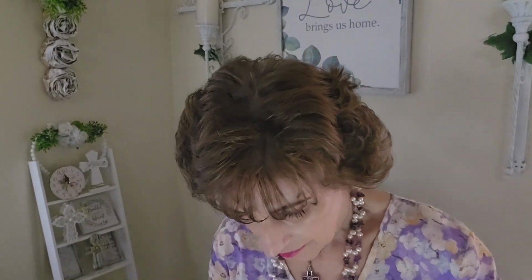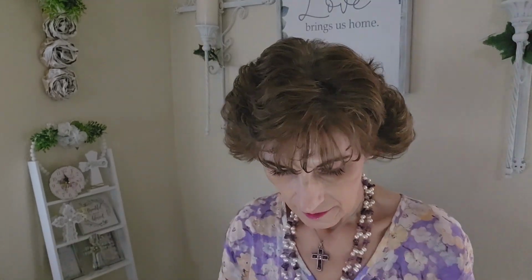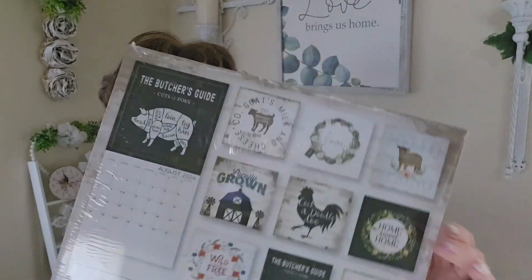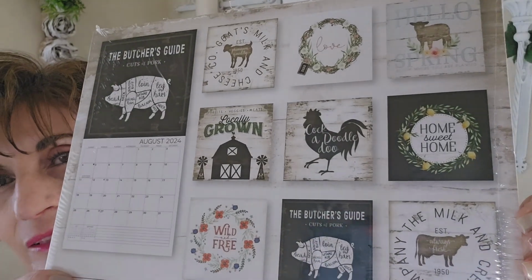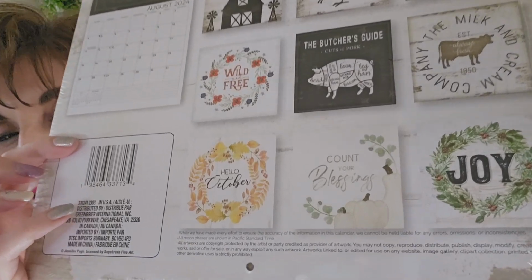I'm gonna try to get all the farmhouse ones. They had a few more. I didn't get them all. I'm really not that much into farmhouse. Okay, this one is Locally Grown. I think I've seen this before too. And these are for sure recycled. This pig right here. I think the rooster is too. And then this pig. A lot of these are recycled.